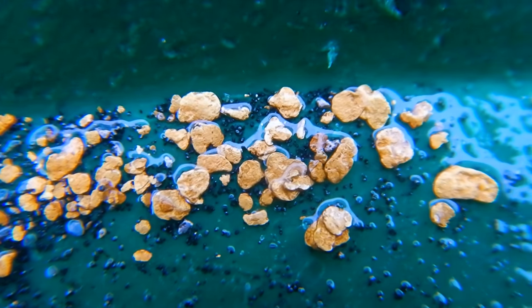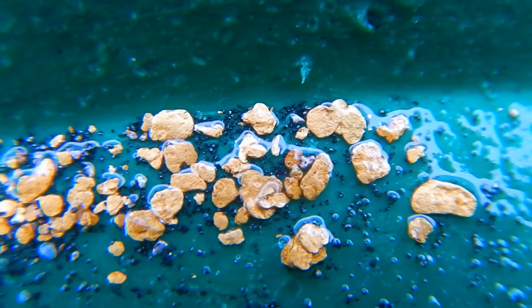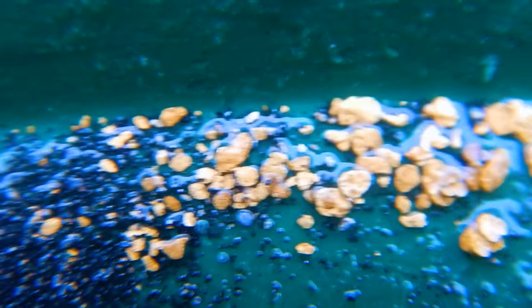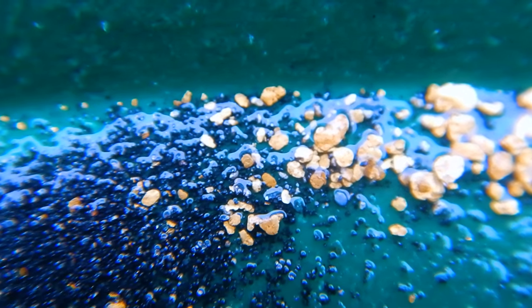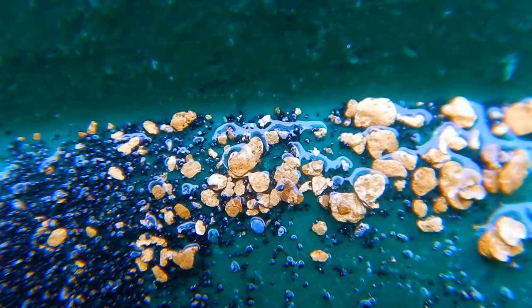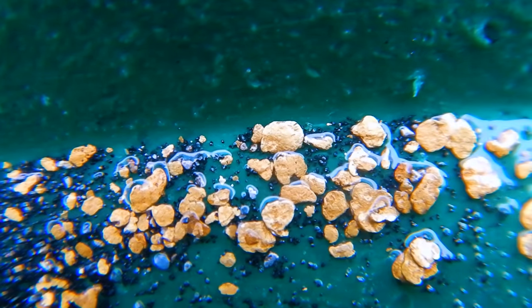And mat two of the second run. Not as good as mat two of the first run. I really think I was actually on better ground that first time. Even though it was much harder digging, I think I was on better gold. And I think if I spent some time here actually identifying a better spot, I could do a whole lot better than this.